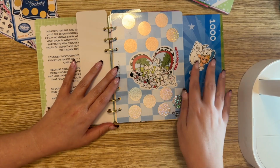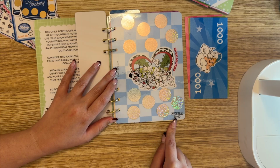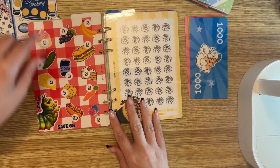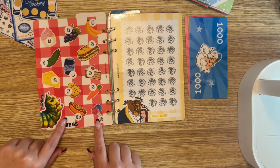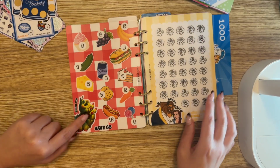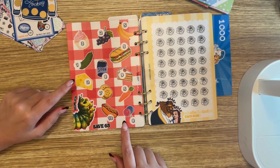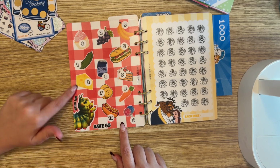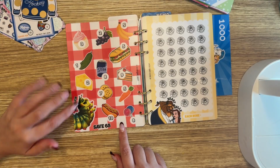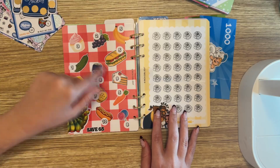We kick it off with the Dalmatians. This is a save 55 and the numbers are 1 to 9. So just a scratch and save. This is so cute. This reminded me, I also love A Bug's Life, and Heimlich is my fave character. And I was like, oh, what could be his kind of vibe? And because he's a caterpillar, it made me think of the Very Hungry Caterpillar. So these are the foods, and you just cross off what you want to save.